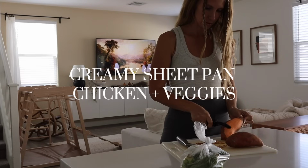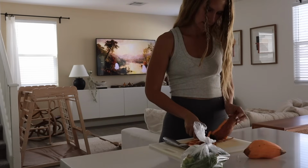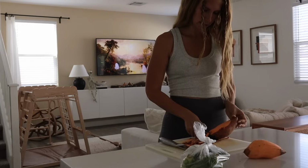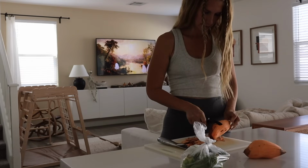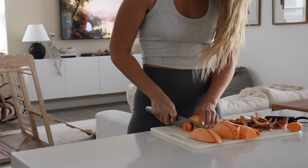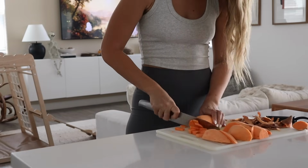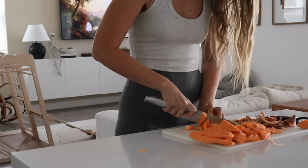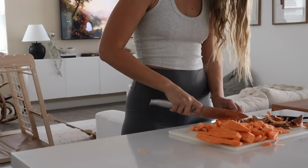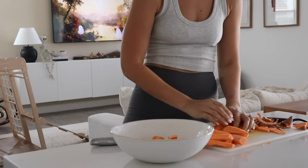But yes, moving on to the final meal. This one is the most simple meal and is probably the most healthy despite what I put on the chicken, but it is the little creamy sauce I put on the chicken that makes me actually eat this meal. This is such a good staple, and I don't know why it took me so long to make a sheet pan meal. I always thought they were gross and that no one wants just chicken and veggies. But when you do your Brussels sprouts and sweet potatoes up like this, it is so much better.